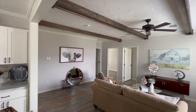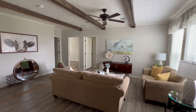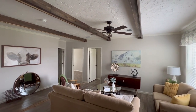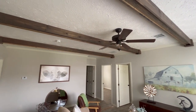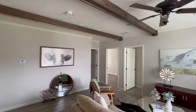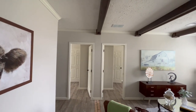Let's take a look at the living room first. So this is your living room. You have plenty of space in the living room. The first thing that really strikes me is the beams in the ceiling. This home has very rustic beams in the ceiling. And as you can see here, you have plenty of space in this living room.